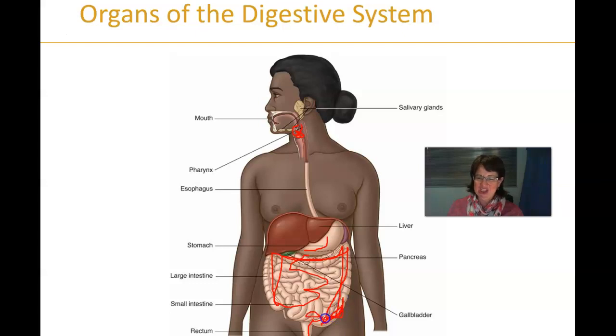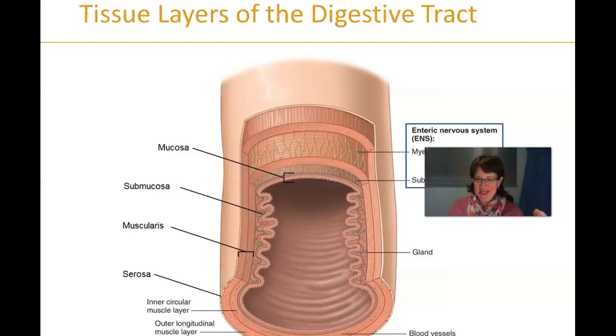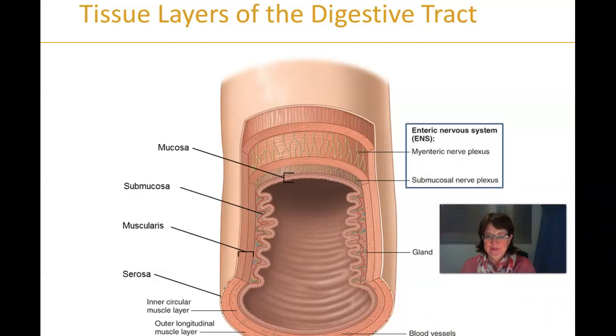Then there's this S-shaped one, which is sometimes called the sigmoid colon. And then there's this straight part here, which is the rectum. Where it exits out of the body is called the anus, and that has a sphincter muscle. Love the word sphincter.